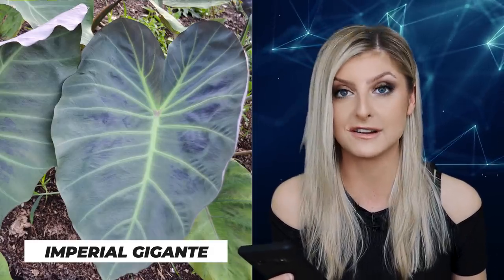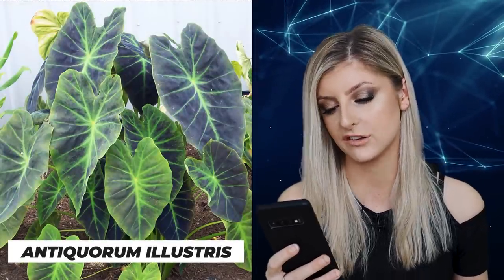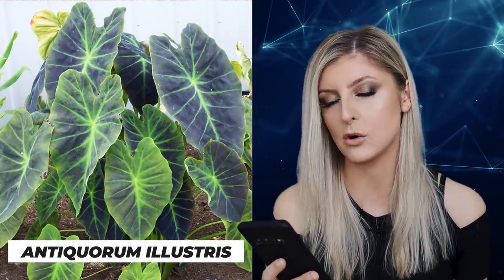I know, obviously, I've got this entire list on my phone, so I know that I wouldn't pick this because there is a lot coming. It's nice. Don't really care too much. But if you like that and you want a little bit of an upgrade, we have the Colocasia Antiquorum Illustris, which looks very similar. It's just a lot darker and a lot more contrasty.